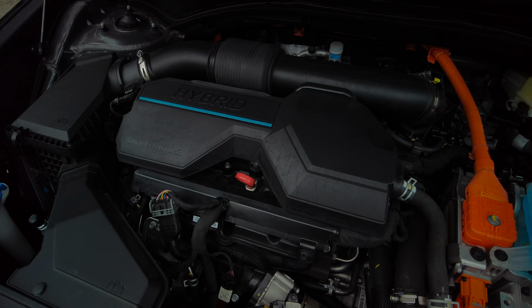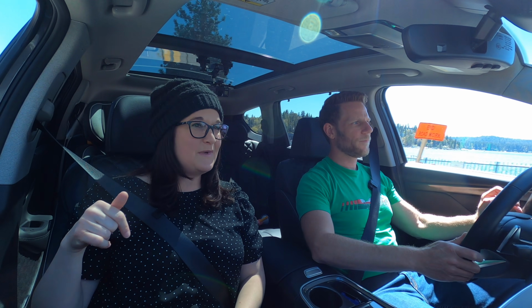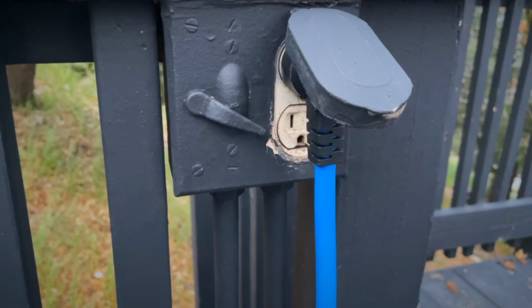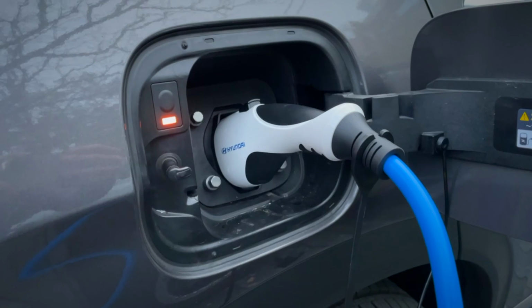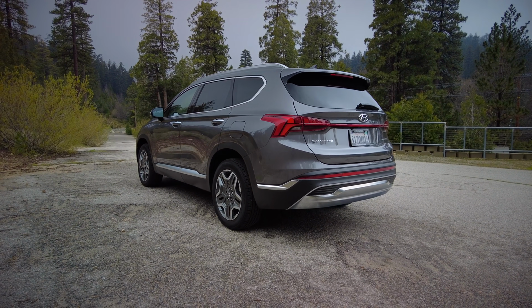So if I charge this overnight, that would probably be enough for my daily commute. Absolutely. You are exactly who this is made for. And what's cool is that because it's a fairly small battery, I just plugged this into a normal 120 volt outlet and it charged up overnight, no problem. So you don't even need a special charger to use this vehicle daily for your commutes.